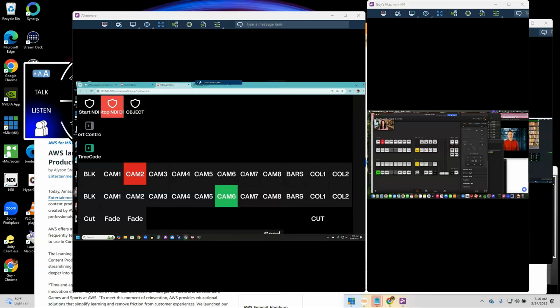I do have a quick screen share that I'll show you, just to show you some of the differences as far as drag and drop. This is where it gets super powerful. This is just some sample buttons, but up top here I have start and stop an NDI discovery server up on AWS. I'll show you that. And then these are timecode for an AJ Key Pro.